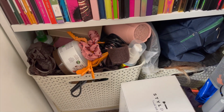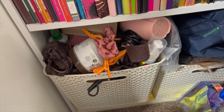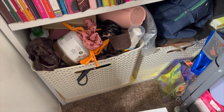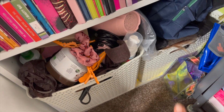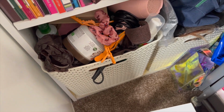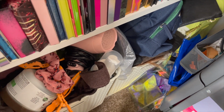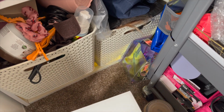And then, bring you down, I've got my hair care stuff. So these are three bins from, I think, B&Q. So I've got my hair care stuff, so I've got my wigs in there. And I think I gave the third bin to my mom, but I've got two there. And then I've got my Shop My Stash makeup case. And that bag has my MAC empties.